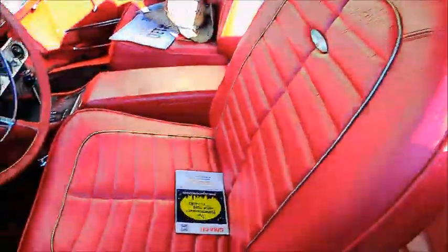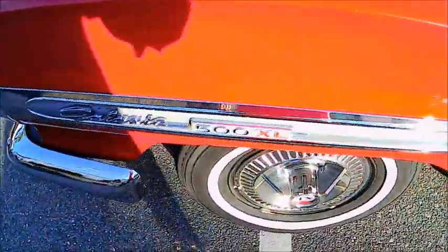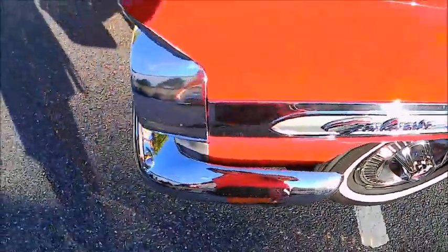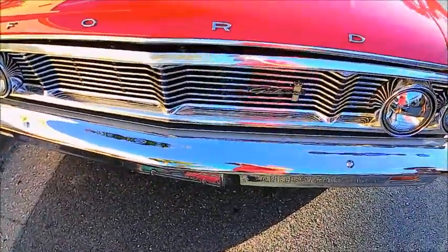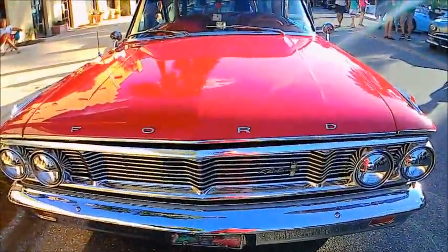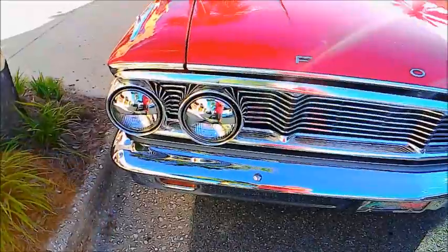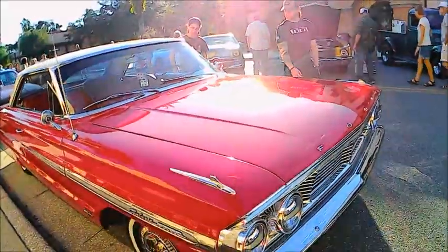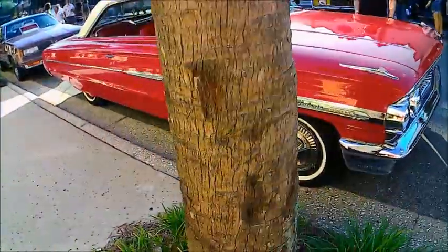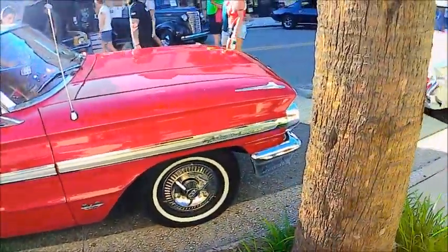console there. Of course, very nice buckets. Beautiful car. Of course, we have that white trim stripe going the length of the car. Nice wheel covers, and of course a nice tree, which happens to be right there on the curbside.